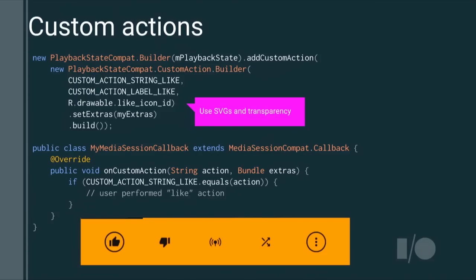Now, what if your media app supports additional actions that aren't defined in the PlaybackStateCompat? For example, maybe a thumbs up. Well, you can create your own custom action. A custom action contains a few things. An action string. This is very specific to your app, and it's unique for each custom action. An action label text. This may be displayed for accessibility.